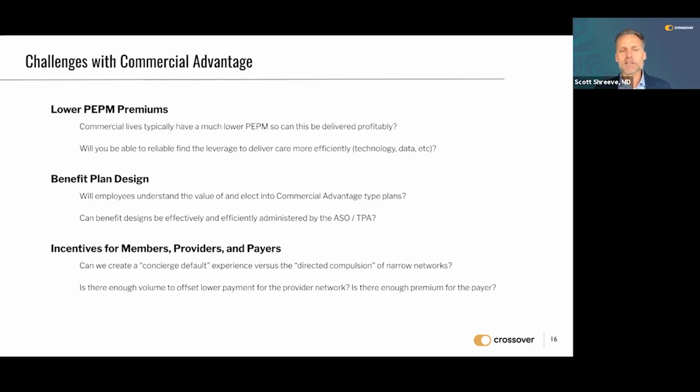The other thing with plan design is, will employees understand the value of and elect into commercial advantage? And in our case at Crossover, we saw that 70% of our employees joined the plan, which is phenomenal. And also, can benefit designs be effectively and efficiently administered by the ASO and TPA? These capitated arrangements, value-based payments, and other things are much different than fee-for-service, which most of the systems were built for. And so can these new models be cleanly and effectively administered?